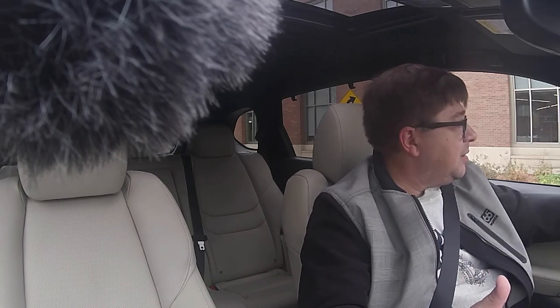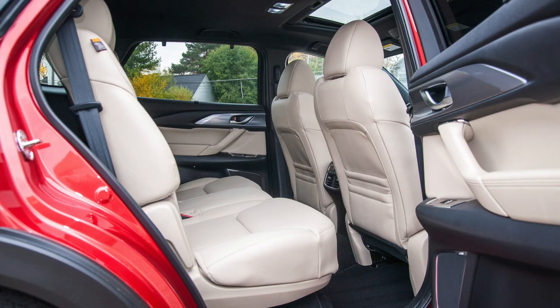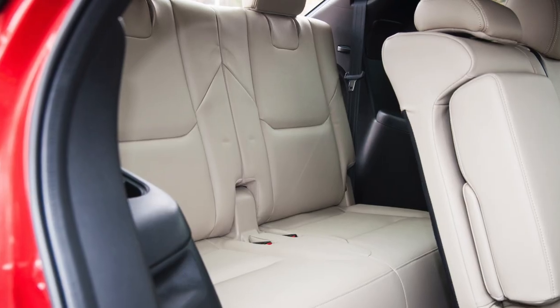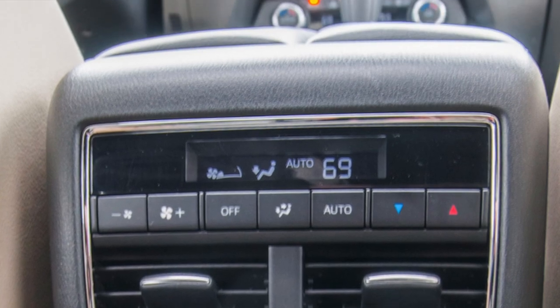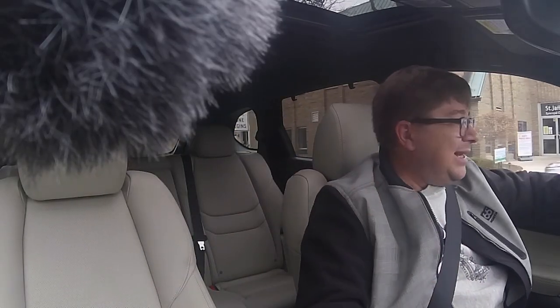So, other amenities. The interior in this is pretty good. We're sometimes a little harsh on Mazda for reasons. The quality and design of the interior is fine. It's actually very good, very well laid out. The materials are usually where we have the issue with Mazdas, and this one is okay. It's not maybe exactly what we'd want in a $43,170 vehicle, but it's okay.